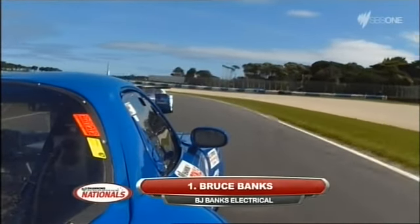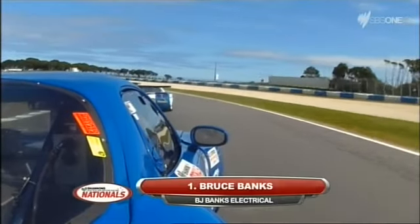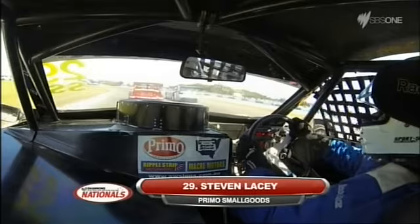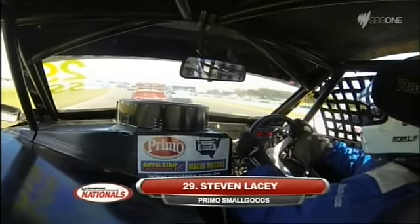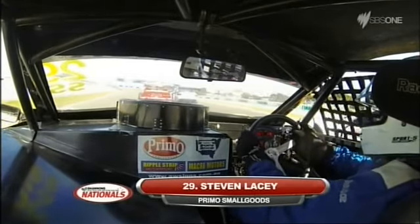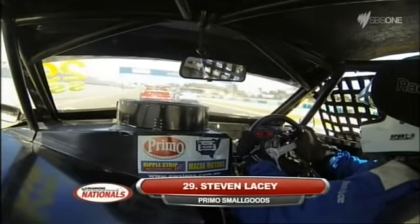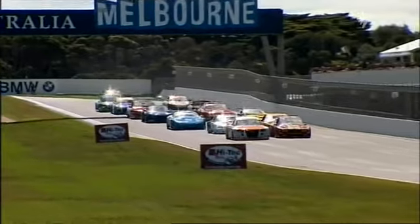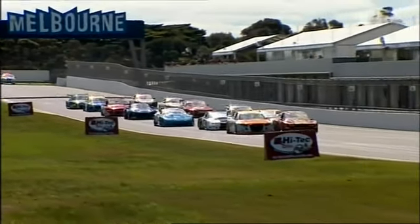Rolling start here at Phillip Island. These things are amongst the fastest racing cars to race at this place, and they always put on one heck of a show. That's Stephen Lacey from New South Wales, one of the State of Origin competitors, right behind our 2 front runners. It's a great sight, the thunder of 750 horsepower winged sports sedans at Phillip Island.